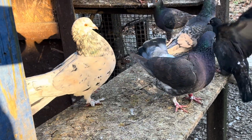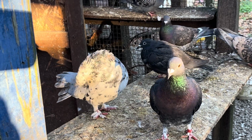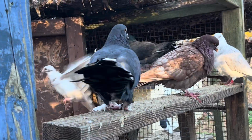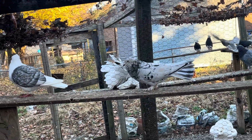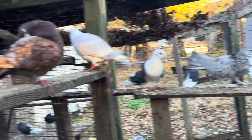It's out of an Indian fantail and a Homer. I think he's a second generation, because I took one of the babies like this and made it back to fantail, and he's one of them. So he carries crest, and this is a hen. I'm gonna mate these guys together.